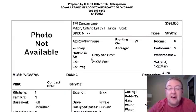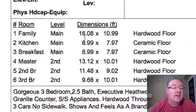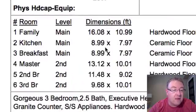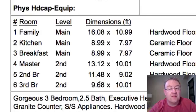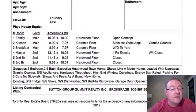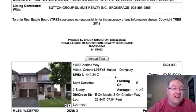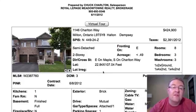Duncan Lane, 399. You're basically fronting onto train tracks with this one. Now, I don't know if it's a Heathwood home. Basically, you have a kitchen and breakfast, and then you've got one big open room here, and then the bedrooms upstairs are not that big. So it may show like a model home. Yeah, it is a Heathwood actually. That's high to me for a townhouse with basically one room on the main level.